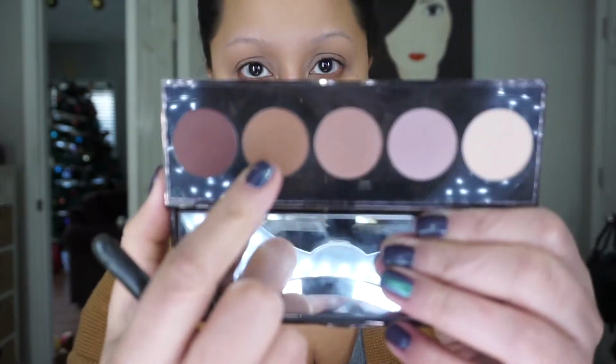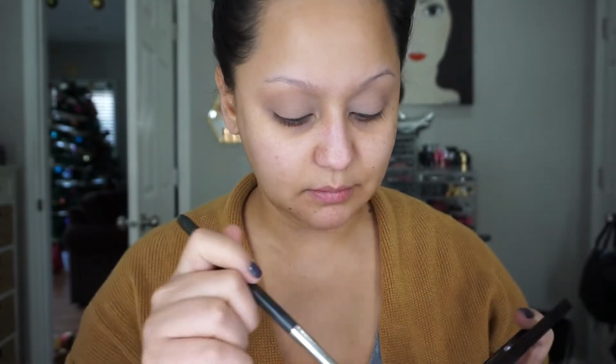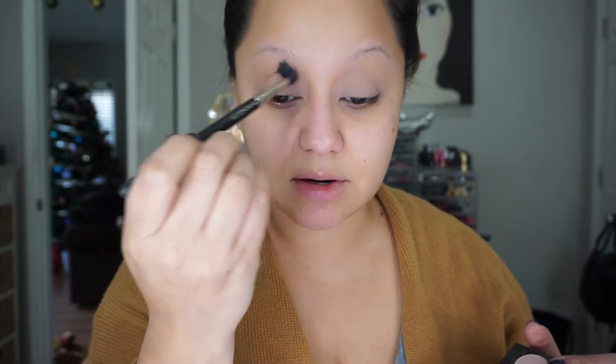and I loved. I'm gonna go in with this shade here, and with the same brush, and I'm just going to dust that in the crease.